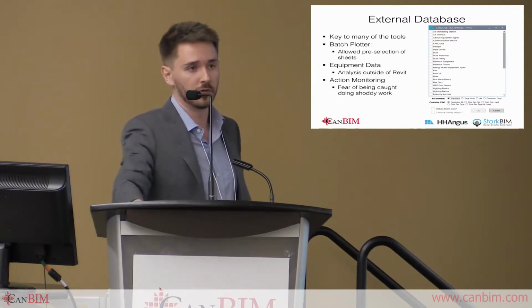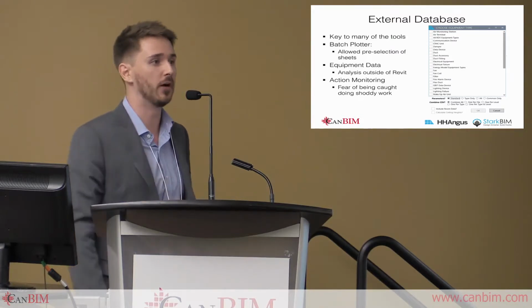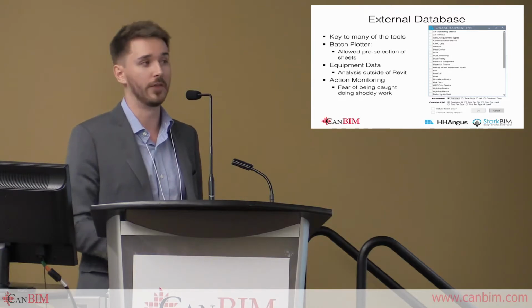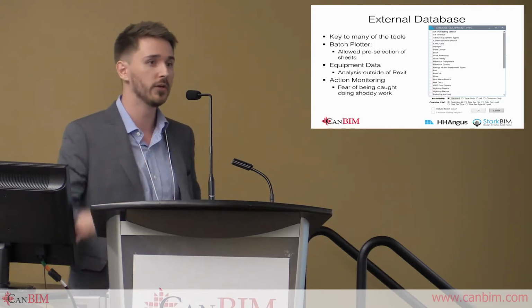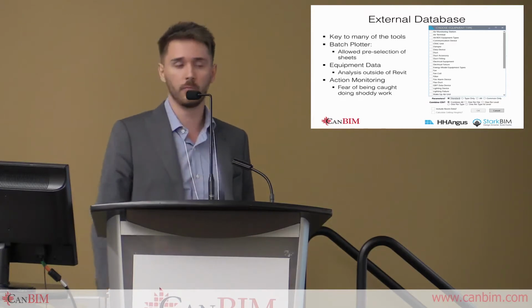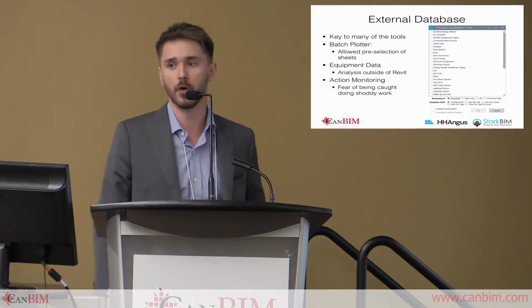So key to many of the tools was an external database that we had. This wasn't a full copy of the data in Revit. It was just limited information that we stored outside of Revit to make more easily accessible. It was automatically updated every time the model was synchronized to Central. That way we never had any invalid data in the model or in the database. Say if a user was working locally and did some work but then quit without synchronizing, that data would never make it into the database. And because it was automatic, we never had an issue where the data in the database was out of sync with the data in the models.